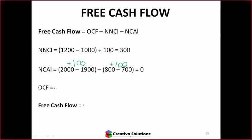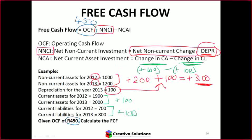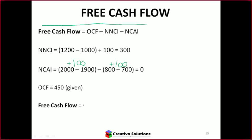OCF we spoke about, given in the question. So the last step is to get the FCF, the free cash flow. So free cash flow, we saw the equation here. It's actually here as well. I actually can keep the slide open. There it is there. Okay. So what amounts am I going to use? I'm going to use this one. And I'm going to get that. Yeah. Have you? Yes. Okay, so that's all it is. It's just taking a formula, knowing what the equations are, and then applying it to the question.